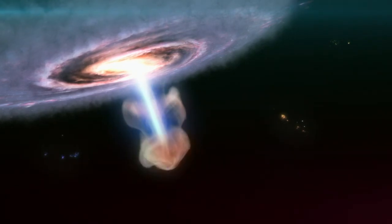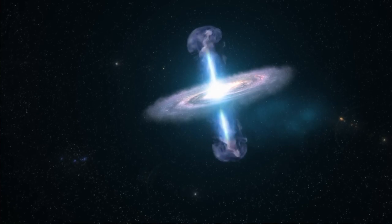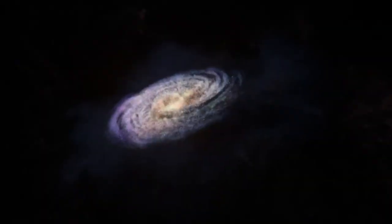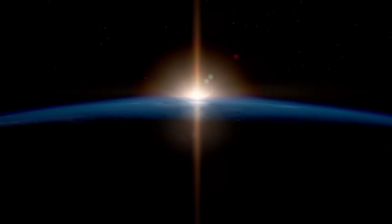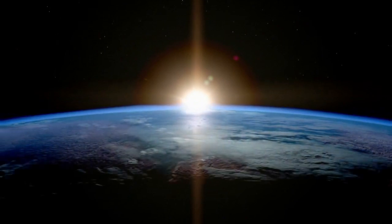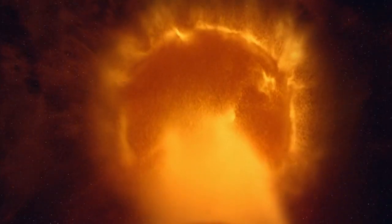If Sagittarius A star eats enough gas, it could shut down star formation in the galaxy for millions of years. It could also give off X-rays and gamma rays that may hit the Earth. Thankfully, our central supermassive black hole is pretty quiet, and massive feeding events, massive energy events are very, very rare. We don't necessarily have much to worry about.